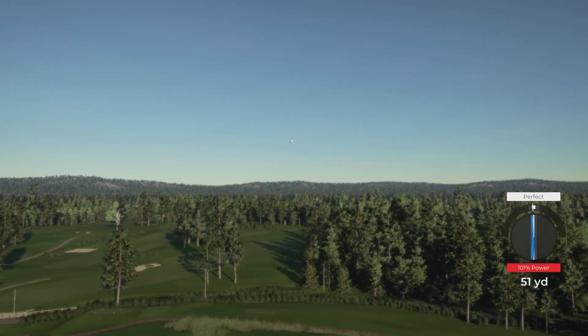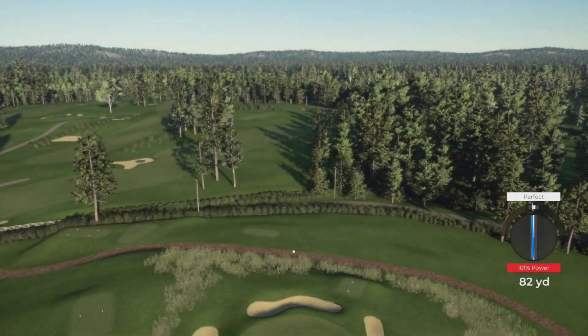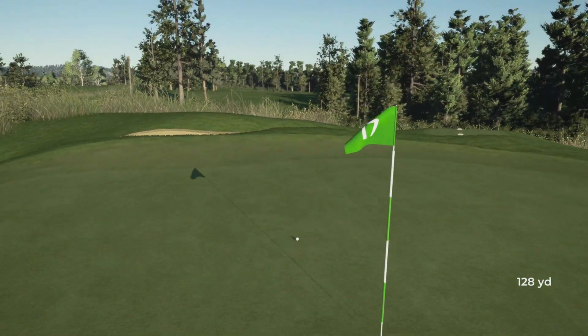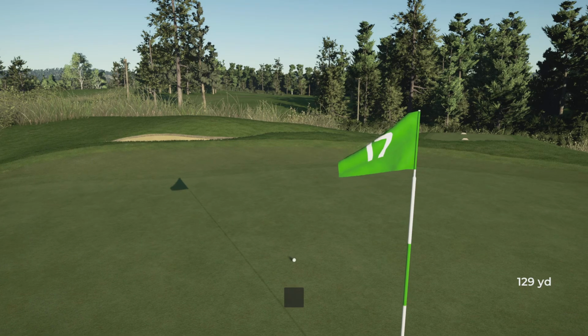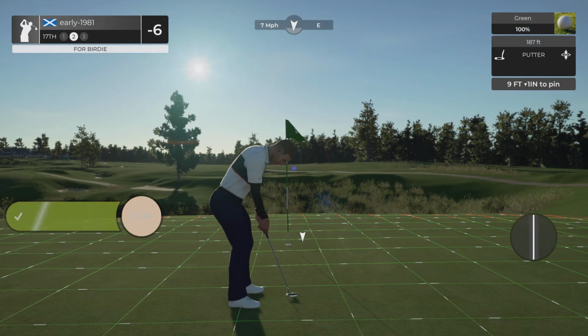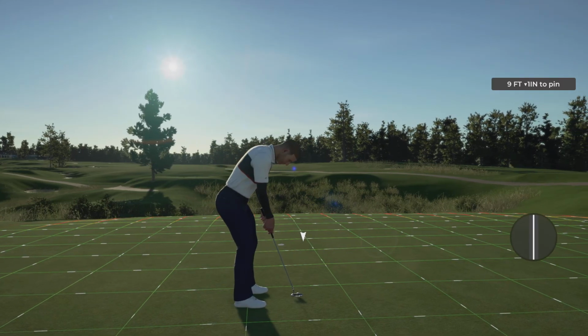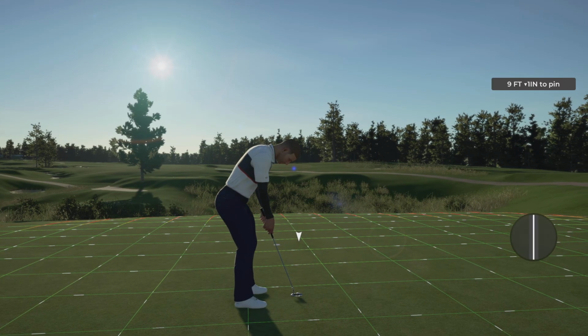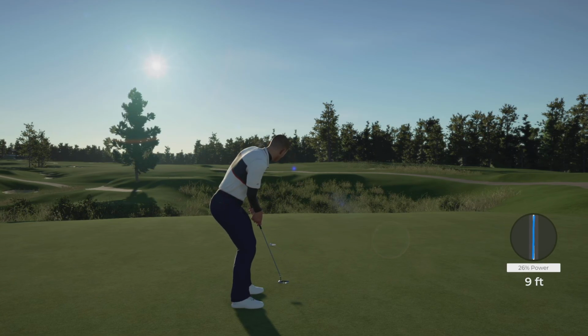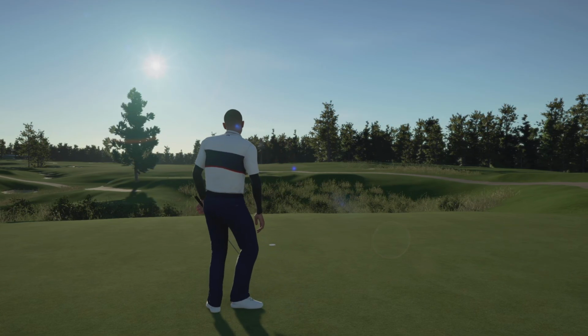I do pull off the perfect. It's tracking well, needs to get down though. It should sit down pretty quickly. Certainly going to give me an opportunity for birdie here. But as you can see, there's no easy putt on this course. This ball should hopefully turn. I've got the weight. Have we got the read? We have got the read, and that is a really good birdie.